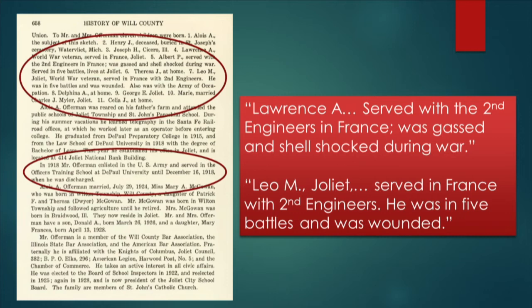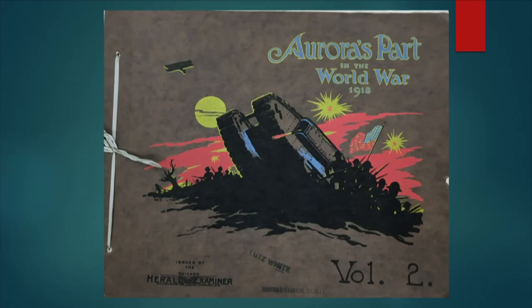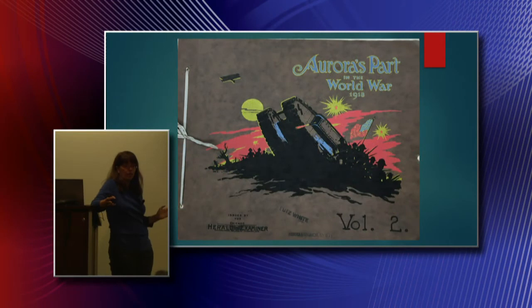There's a lot of communities that put out books about their soldiers as well. This is a multi-part series in Aurora that was put out by the Chicago Herald-Examiner. There are a lot of communities in the Chicagoland area that have these booklets. I think it's a 6-volume set. They have the photos of the bigwigs: the mayor and all of the people who serve on the board for Aurora, the heads of the Red Cross, and the people in charge of the bond drives to raise money for the war. But then they have all kinds of headshots of the boys who are serving from within that community as well.